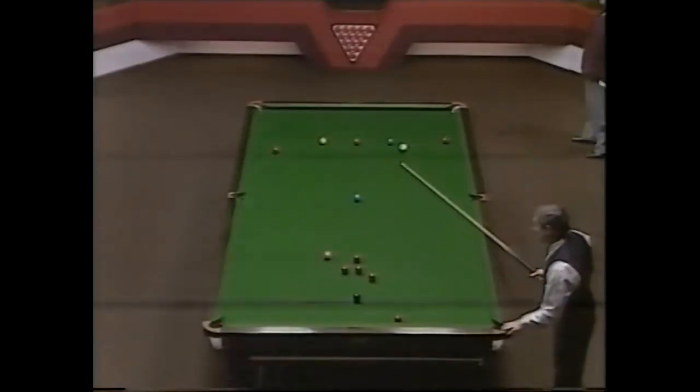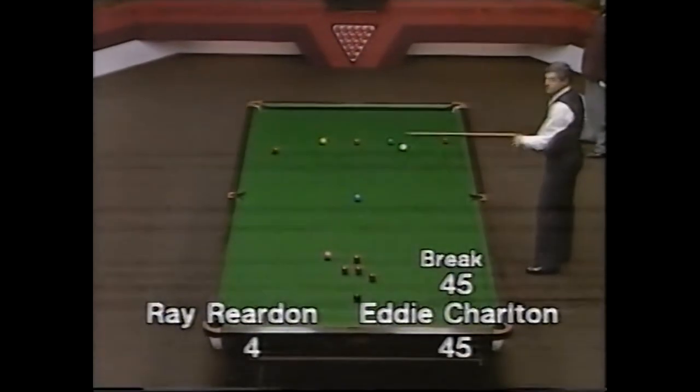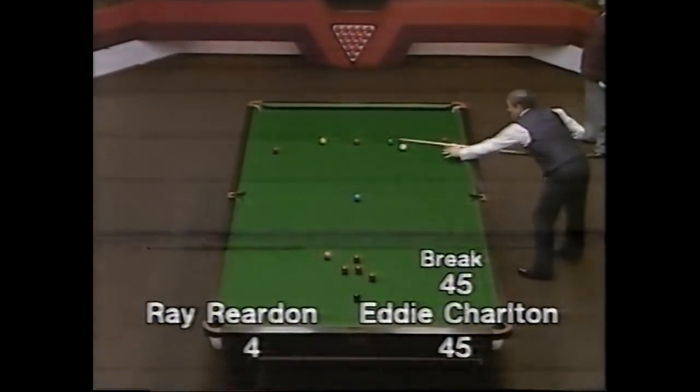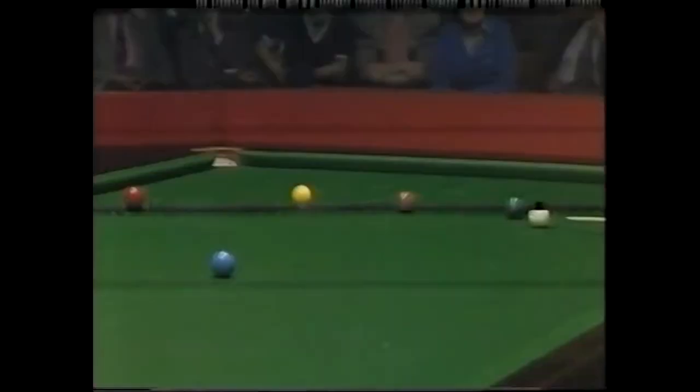One good positional shot here, up onto the 4 reds clustered between the pink and black spots, and Charlton will be in prime position to clinch this important frame.